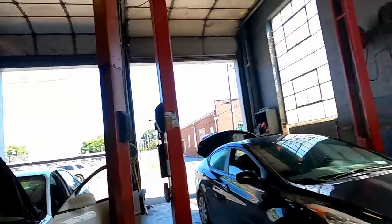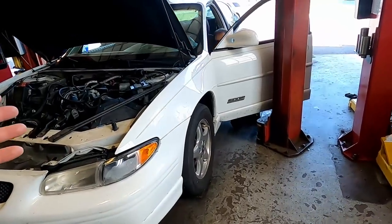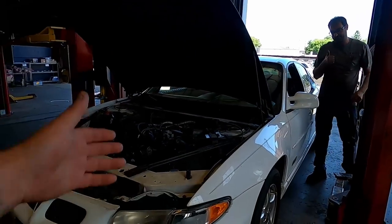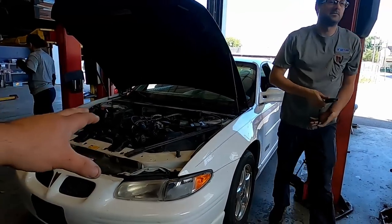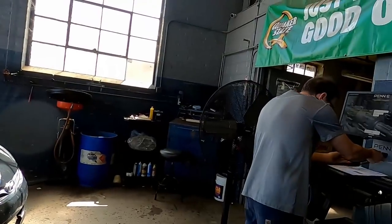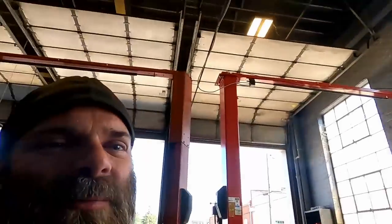All right, we're just waiting to make sure it's going to pass emissions. And obviously, because this is such a well-maintained GTP, it does pass emissions, doesn't it, Grant? My buddy here at K&W, always taking care of me on my emissions inspections. He's a good dude. Had to do my registration while I was here because it was expired. Didn't know that, but it's done now.